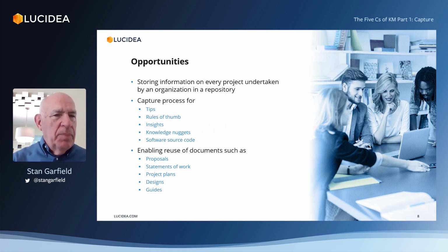We can capture tips and rules of thumb and insights and knowledge nuggets and pieces of software code and other kinds of content that other people can then benefit from if in fact we've taken the time to capture it. And we can enable reuse of documents such as proposals, statements of work, project plans, designs, guides, other kinds of written materials that, if written down and easily retrievable, can be effectively reused to save time, to avoid redundant effort, to make sure that the very best work is being reused.